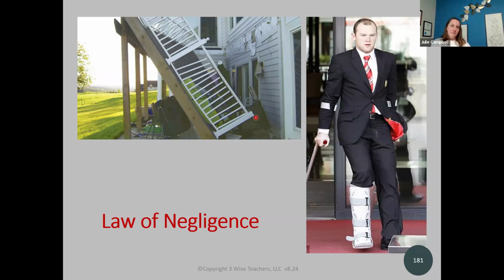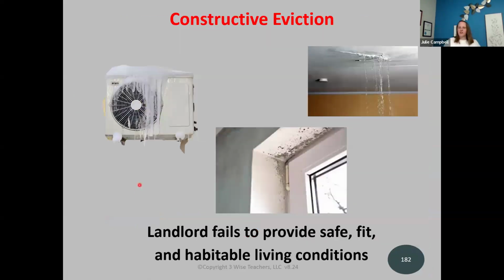So the tenant has remedies as well. And the tenant's remedy, for example, maybe they're requesting repairs and the landlord's not responding. The tenant's eviction remedy is called constructive eviction. If the landlord fails to provide fit and habitable conditions, the tenant can make the report. They need to give the landlord a reasonable amount of time to respond. So they make the report. This is broken, this has mold, this is leaking, whatever. They make the report multiple times, multiple attempts, and the landlord makes no effort to respond. In that case, the one thing the tenant could do is essentially evict themselves.